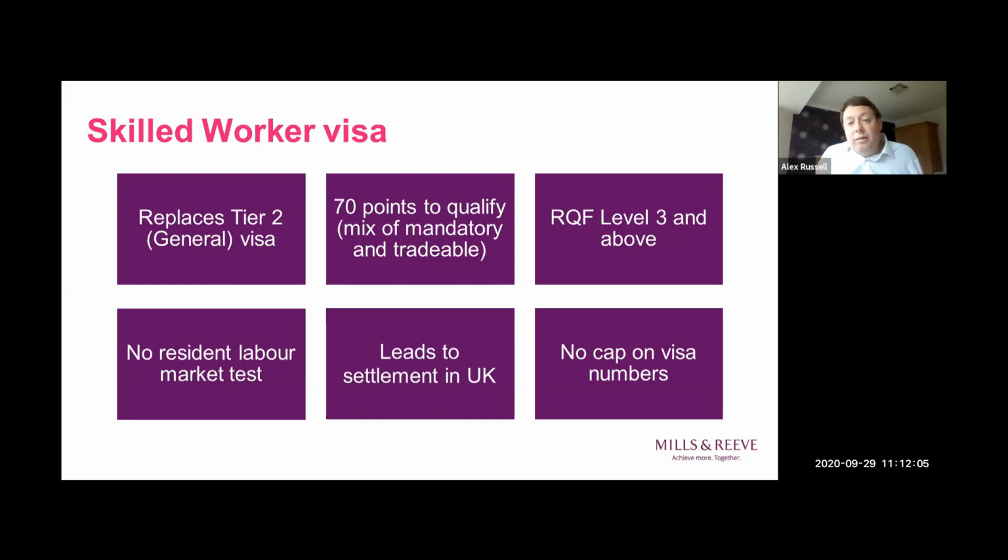And an interesting detail that could come out of this is potentially the new system could lead to an increase in inward migration. Remains to be seen how that will work. There are some costs in the mix that we'll come to in a moment, but it won't necessarily be more restrictive for getting visas for people.